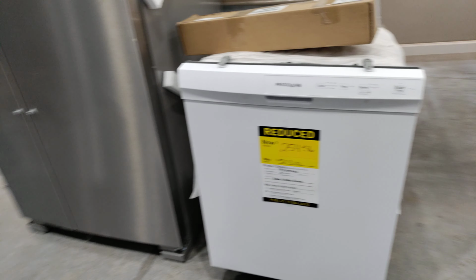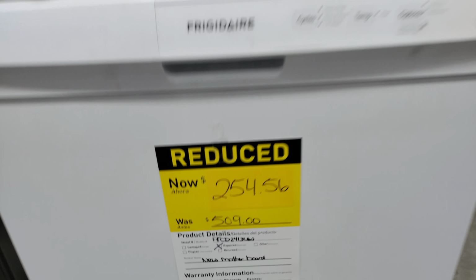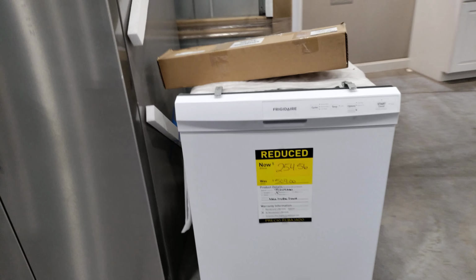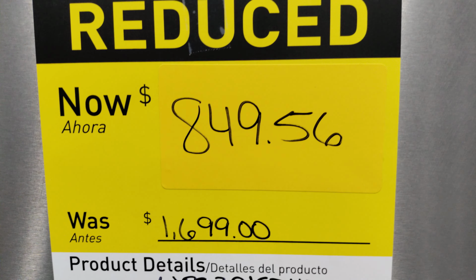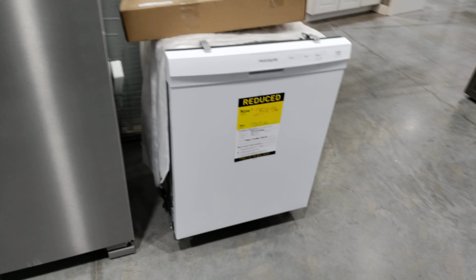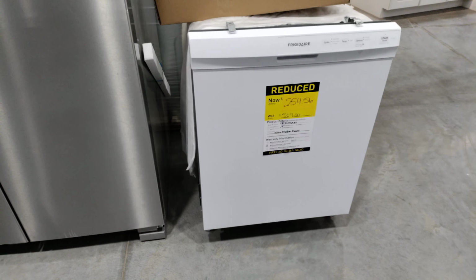Reduced price. Needs motherboard. Oh, good Lord. What's $509.254? The motherboard probably costs just as much as that. This is not reduced that much. $16.99 to $849.56. Yeah, that one there, needing a motherboard, and no manufacturer warranty.